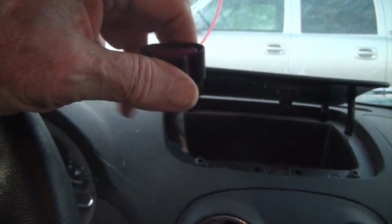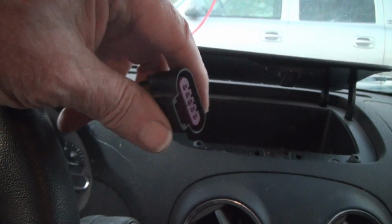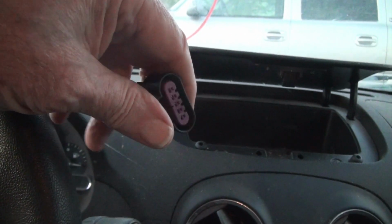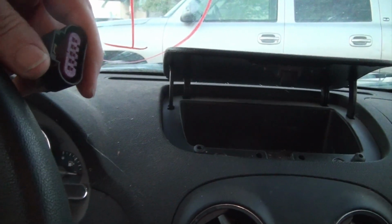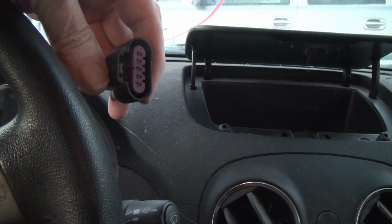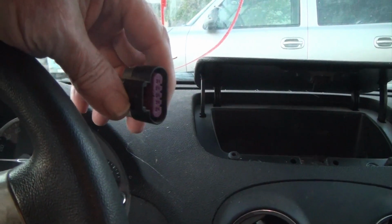But the problem is, these cars, I did some research, and they're supposed to run this HHR with this sensor disconnected. So you know where that leaves me. It leaves me with a bunch of work and reconnecting the sensor and probably having the same problem. So you can see what I'm going up against.